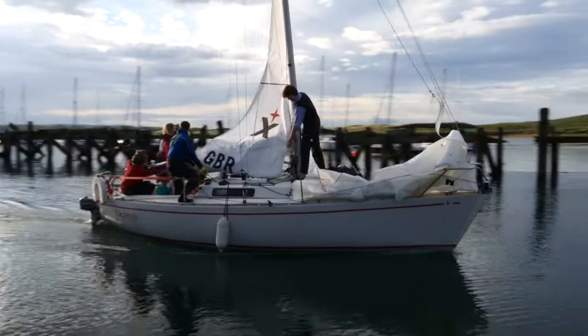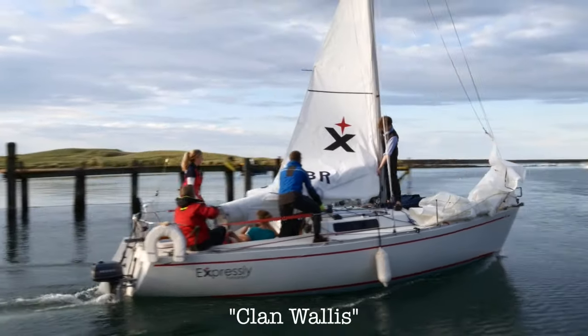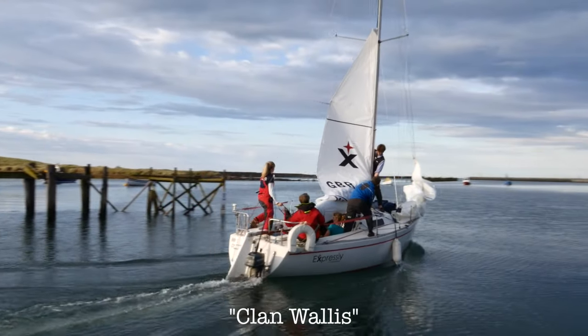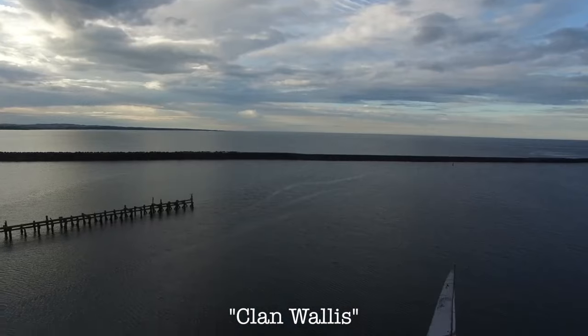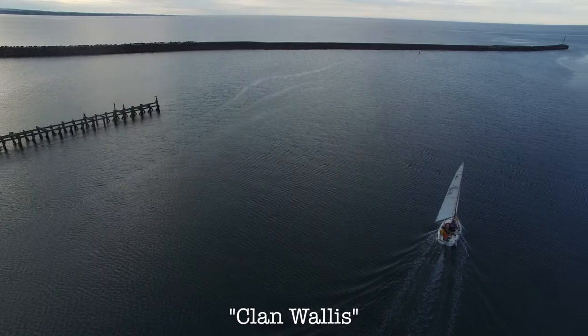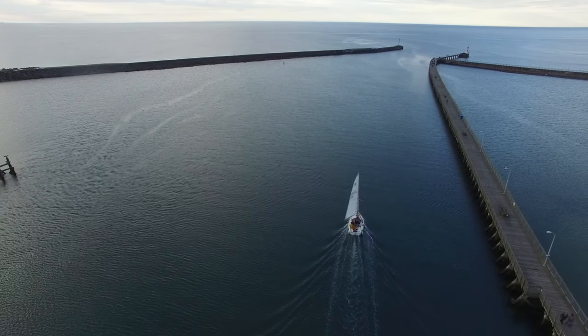We're on Expressly Forbidden, you know, and we're a family crew. It's an Alden Express, 24 feet, and she goes very nicely in lighters, so we don't mind having lighters. Do you anticipate any problems? Only family rows. Squabbles. Yeah, that's going to be the main issue.